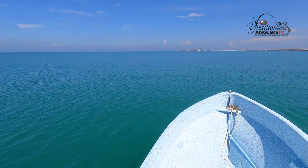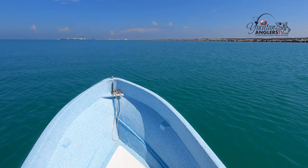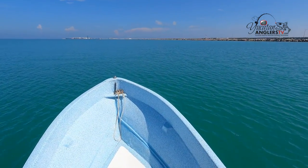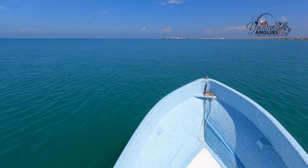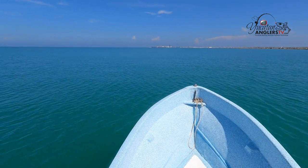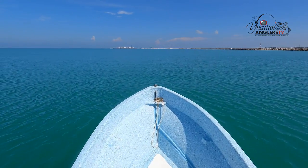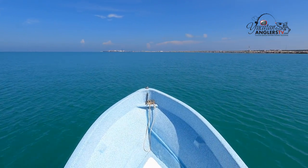We'll give this a couple of passes through here. This is the world's longest pier, recognized by the Guinness Book of World Records. We were awarded the recognition just about 2 months ago. Pretty awesome.